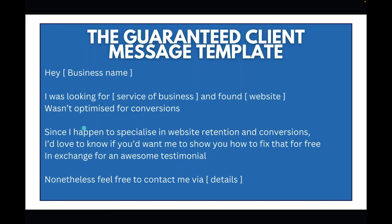So we have a simple, guaranteed client messaging template saying, hey, business name, I was looking for this restaurant, this or that, whatever you were looking for, this clothing store, this supplement store, the fishing store, whatever kind of business it is, and I found your website and it wasn't optimized for conversions. Since I happen to specialize in website retention and conversions, I'd love to know if you want me to show you how to fix that for free in exchange for an awesome testimonial. Nonetheless, feel free to contact me.